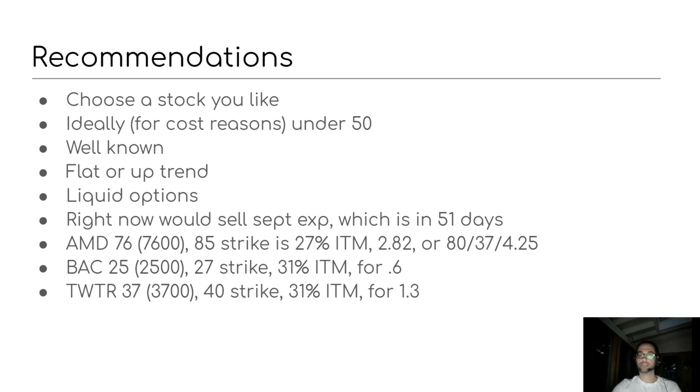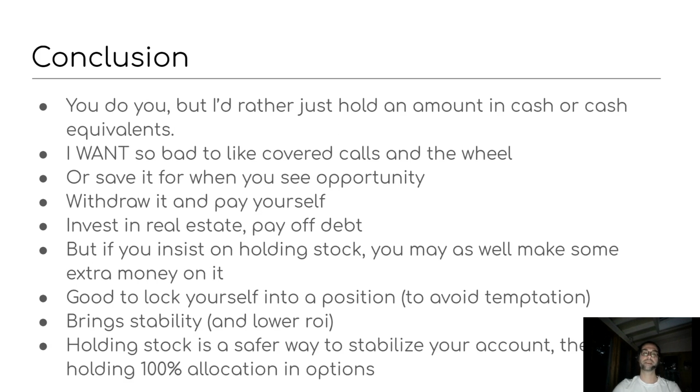So with the exception of AMD, AMD has been in the $50 range forever, and now it just jumped up to 85. So this would have been great to have AMD a couple weeks ago. Okay, so you do you. I'm not going to tell you how to live your life, but I would personally rather hold it just in cash or a cash equivalent, which they have some ETFs and stuff like that you can hold if you just want to temporarily. I think it makes sense if you're tempted to invest that, and maybe you would make a bad decision if you were to just open up too many positions.